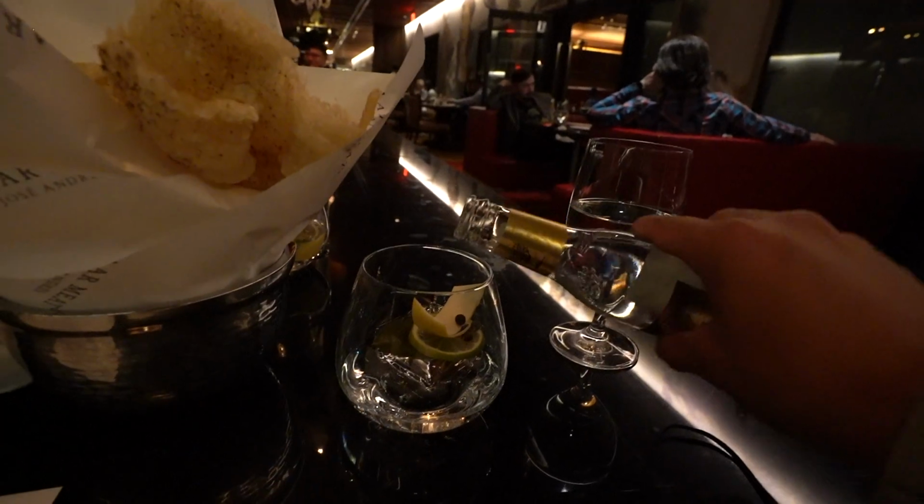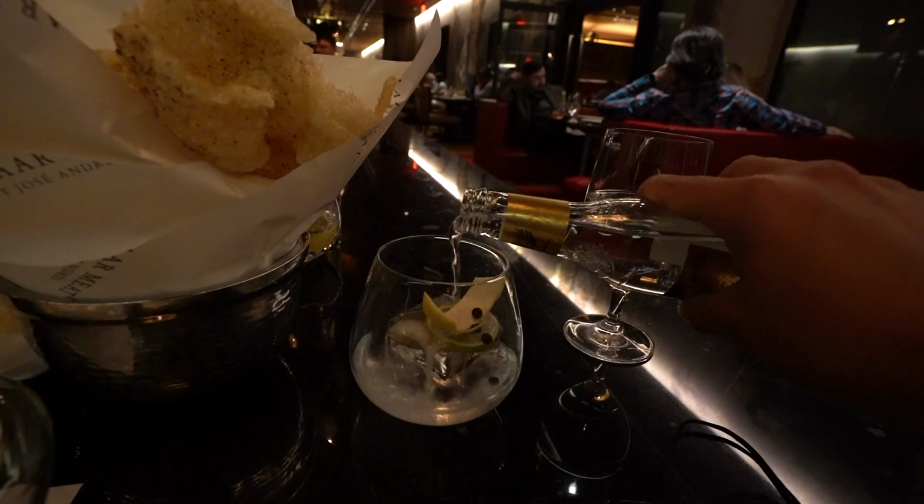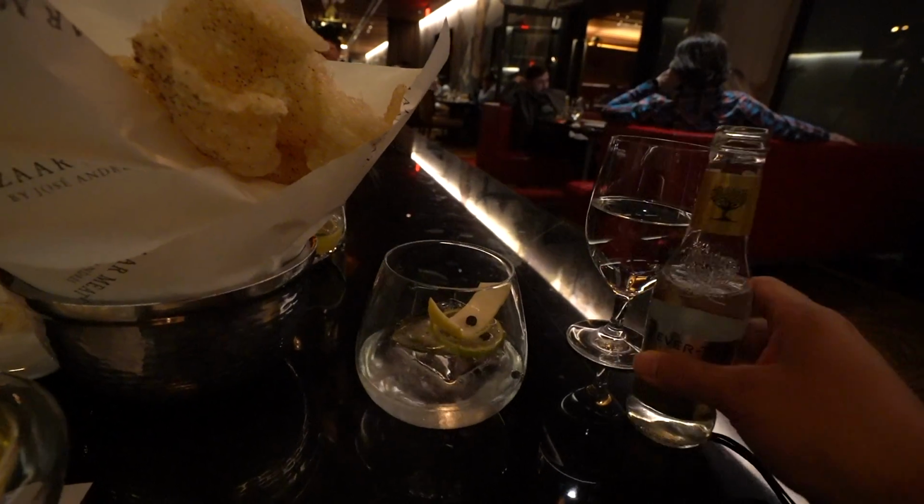So apparently this gin and tonic is a palate cleanser for the tastings, and this comes with the prix fixe menu. It's pretty strong, but I can see how it definitely cleanses your palate. So Kobe beef, if you've never had it before, it's supposed to melt in your mouth. All it takes is a little bit of heat, which is the tongue. So once it hits the tongue, it just melts automatically. So that's when you know it's a high-grade Kobe beef or Wagyu beef.